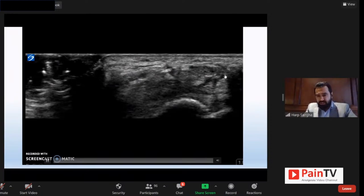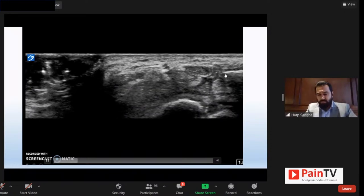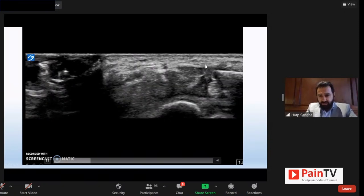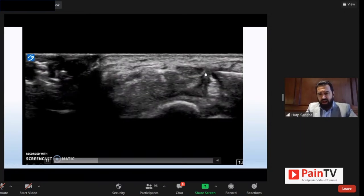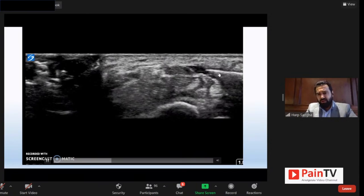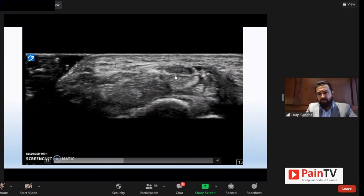So this is, again, the median nerve here. In this approach, I use the radial approach. I put a little local anesthetic to take it off the flexor retinaculum. And then I bring in the bigger needle, the 21 gauge. This is the ulnar neurovascular bundle here, and the tendons.